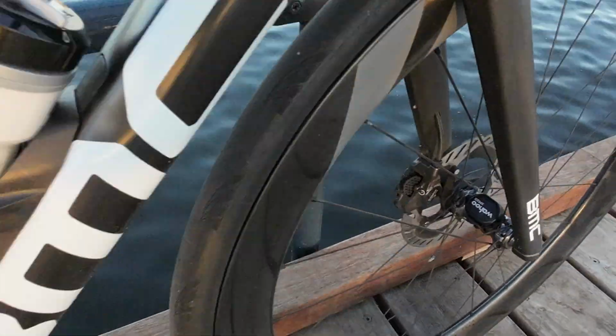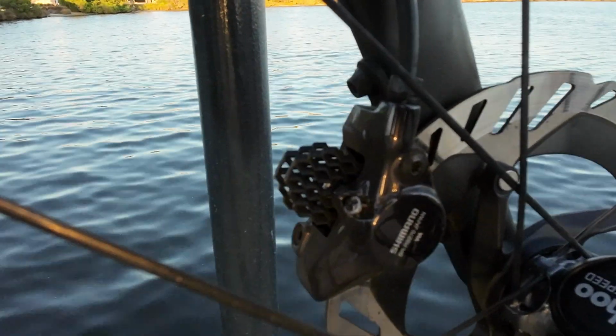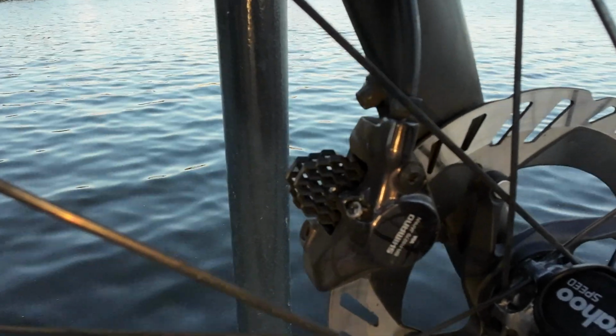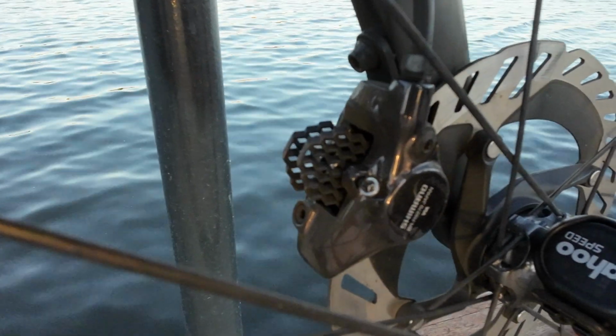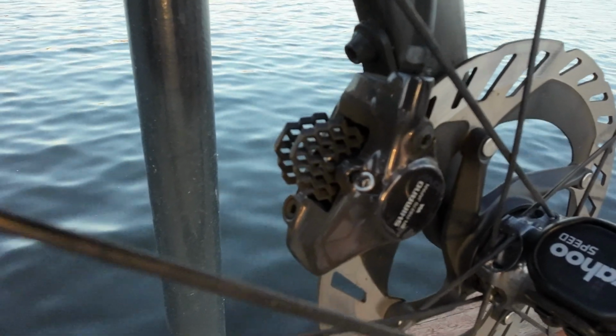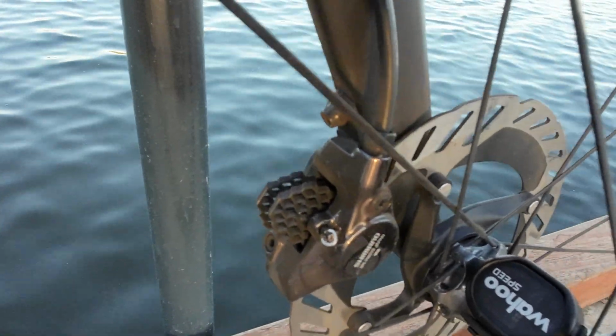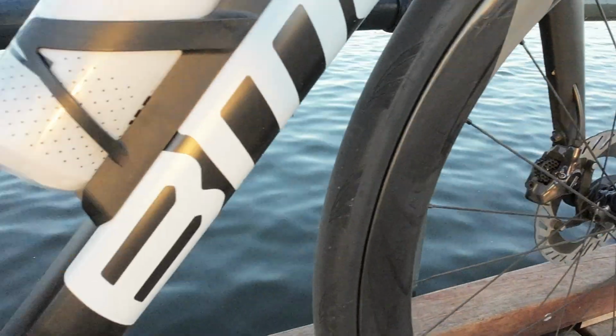Alright, brake pads. Now, these brake pads are one of my favorite things because they look great and they work really, really well. If there's one thing from Absolute Black that I would highly recommend, it would be the graphene pads. I absolutely swear by them. They brake so well, you just gotta try them.